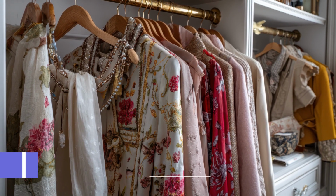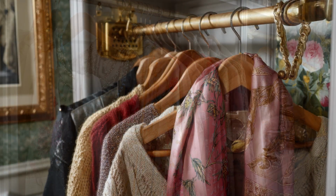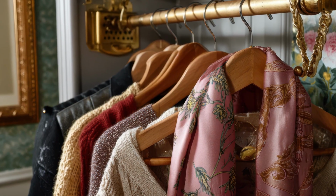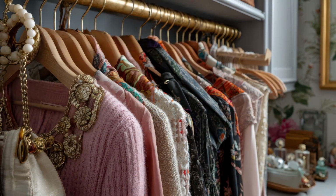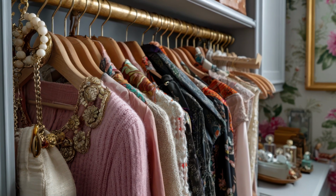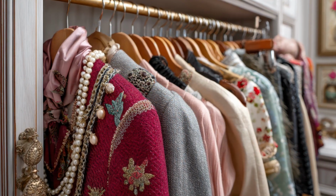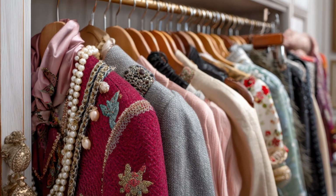Even a small closet can feel like a Parisian boutique. Wooden hangers, silk scarves, and neatly folded sweaters turn organization into art. Add a touch of perfume and soft lighting, and suddenly the space feels glamorous. Gold hooks, mirrored doors, and floral wallpaper add layers of charm. Getting dressed becomes an experience, one that celebrates personal style and the romance of classic fashion. Every garment feels part of a beautiful French story waiting to be worn.